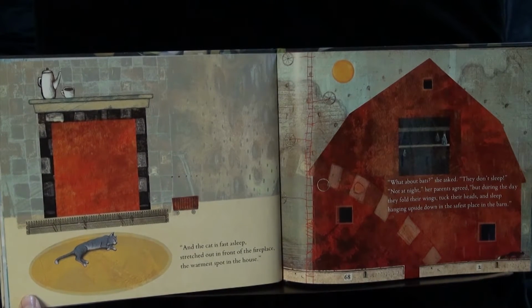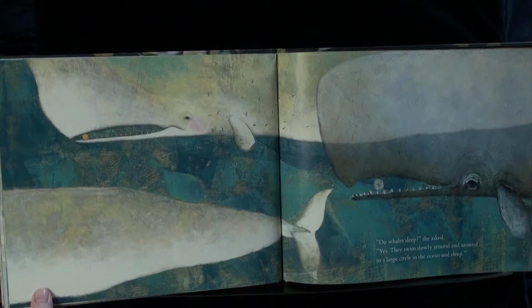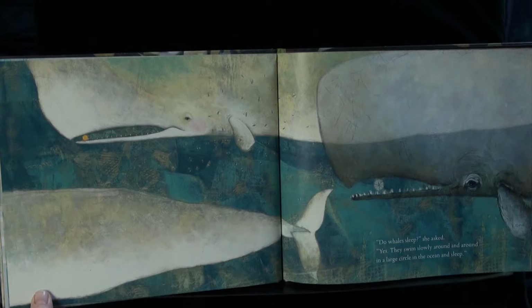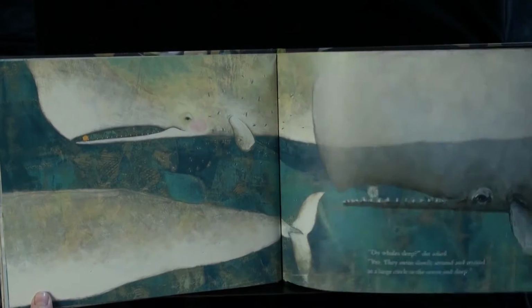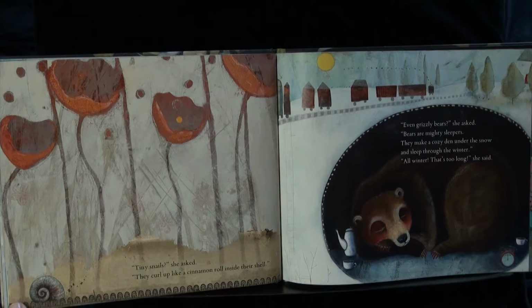"What about bats?" she asked. "They don't sleep." "Not at night," her parents agreed, "but during the day they fold their wings, tuck their heads, and sleep hanging upside down in the safest place in the barn." "Do whales sleep?" she asked. "Yes, they swim slowly around and around in a large circle in the ocean and sleep." "Tiny snails?" she asked. "They curl up like a cinnamon roll inside their shell."